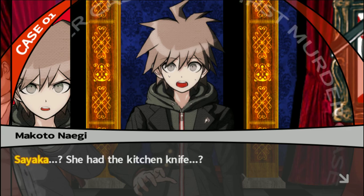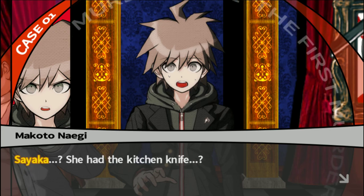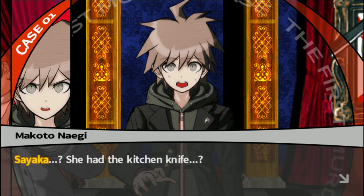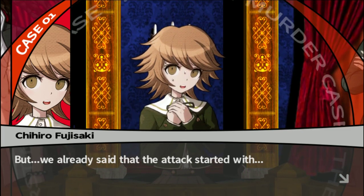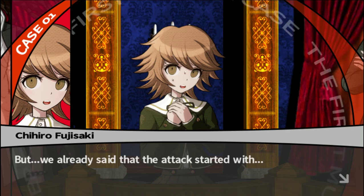And based on what we've just been discussing, along with everything else up until now, I think we're starting to get a pretty clear picture of what actually happened. Namely, that Sayaka traded rooms with you in order to lure her killer into your room and then attack the killer with the knife. But we already said that the attack started with... Now the question then is, why would she lure someone into your room without your knowledge in order to attack them with a knife?